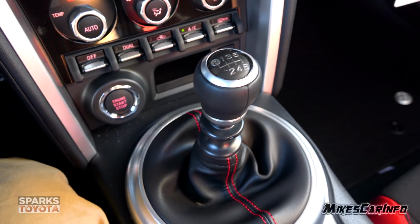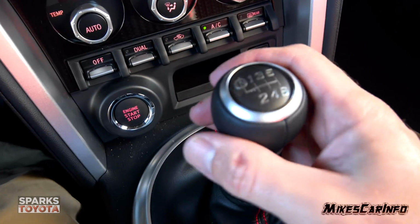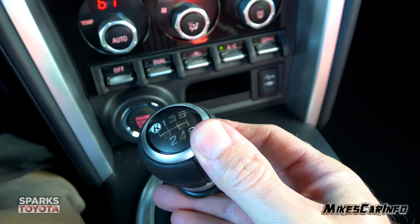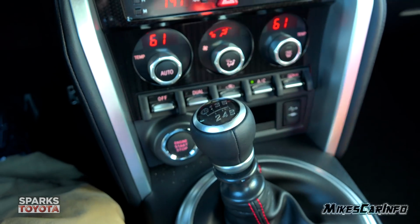Okay, so here's your shifter. It's a manual transmission. So you can see the shift pattern here is reverse here all the way to the left and up. You pull this up, pull it over. Of course, my foot's on the clutch, and push it up. So now we're in reverse.